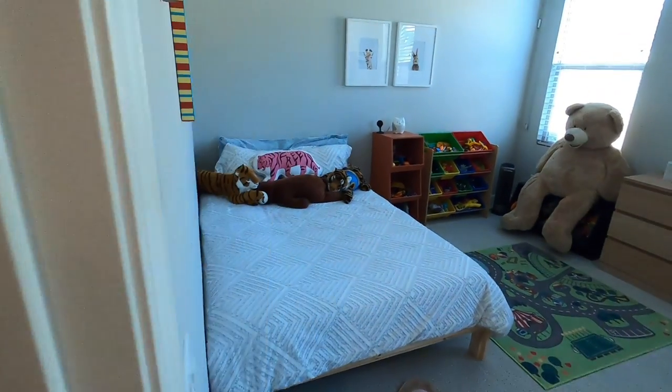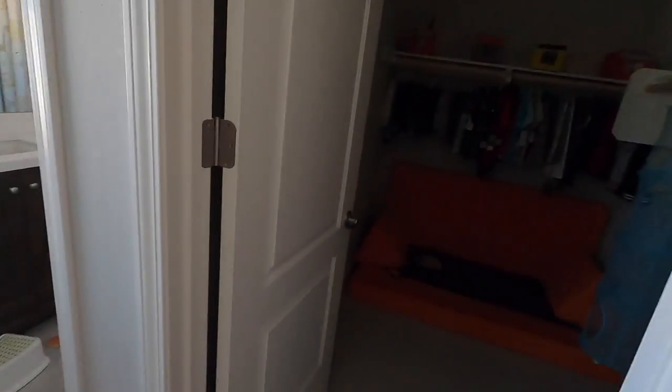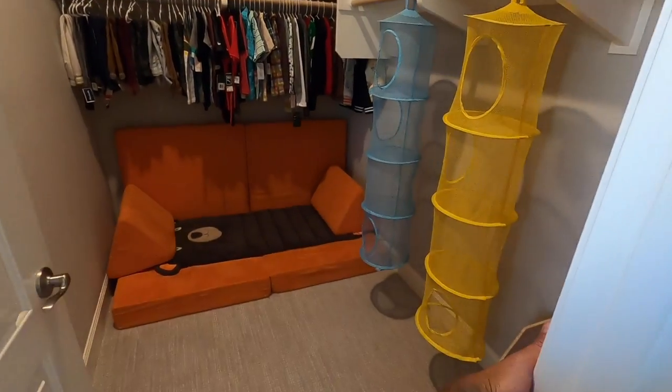And now for the messy boys' room. Look at that. Nice and clean. Oh yeah, clean little closet. That's what it looks like with the lights on. See how it makes such a huge difference when you turn the lights on?